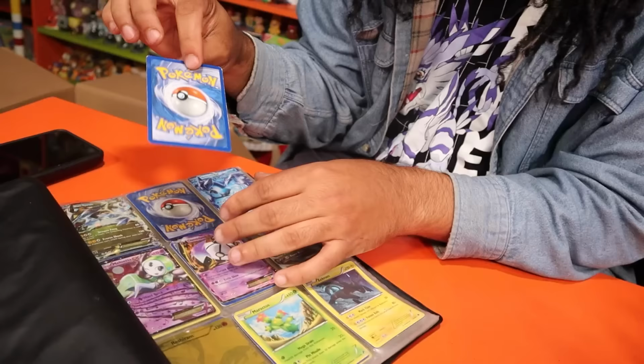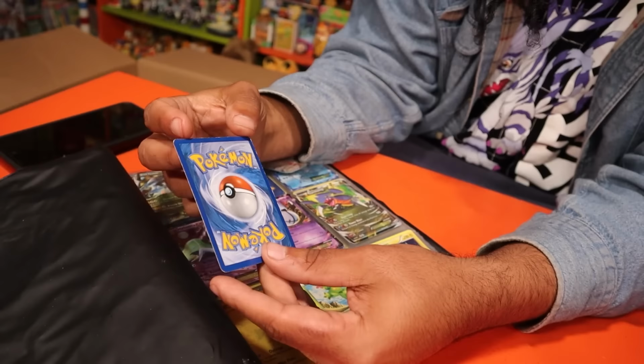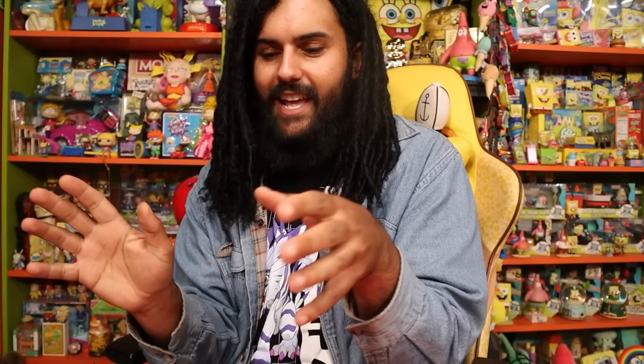Full art Latios right there, EX. That is sick. But the card's condition, again, there's so much whitening on it. But it's not terrible. Comparatively to that one, it's actually a little bit better. But they're still creasing. If your card gets creasing, that means it's been through a lot. If the card gets some whitening, some scratching, you're like, oh, okay. Maybe they just mishandled it. But if it starts getting bends in it, that's like, damn.